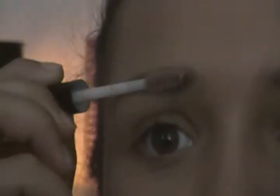Setting gel. I need a new one, I know. And set the eyebrows. I know I need my eyebrows waxed, so don't be like, oh my god, your eyebrows are so jacked up. I know I need them waxed. I'll get them waxed sometime next week, I think. I'm not sure. Then what I do is I grab my spoolie again and brush it out, just like that. My eyebrows are really simple compared to everybody else.